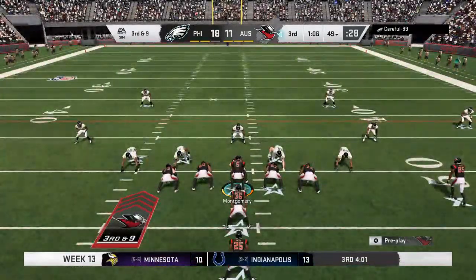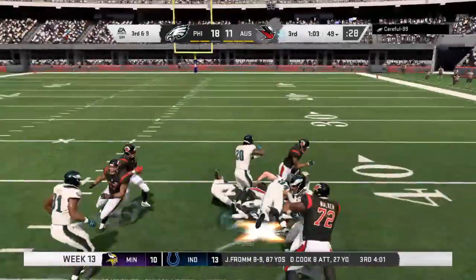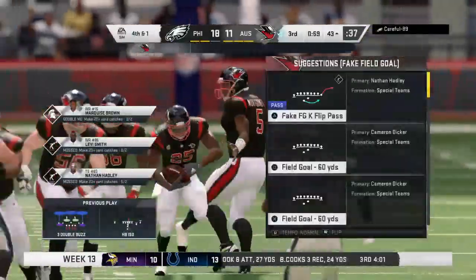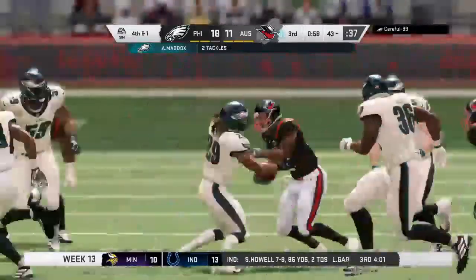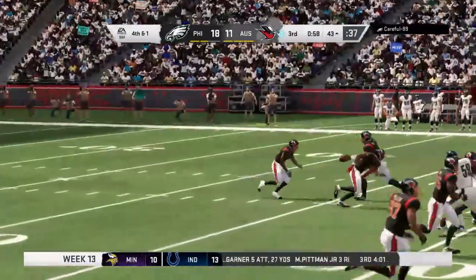Now a handoff here to his running back. And they stop him up short of the first down as they get him at about the 43. He needed 9. He got 8. And that's going to leave him with a 4th and 1 on their side of the field.